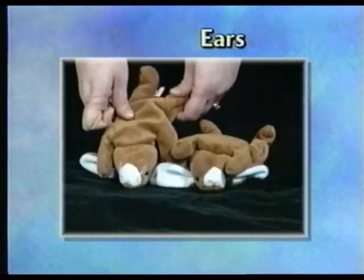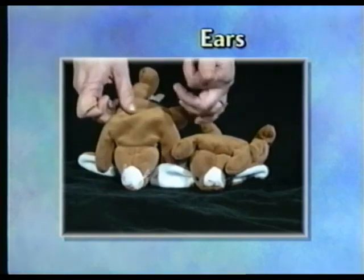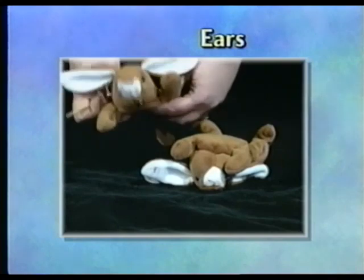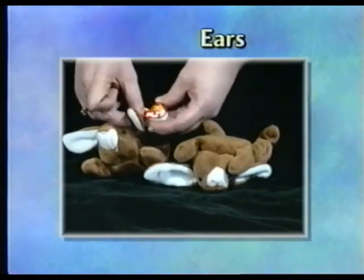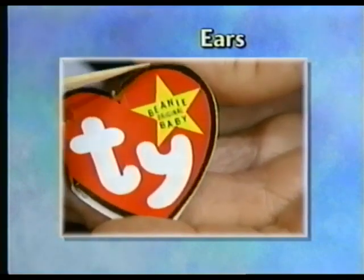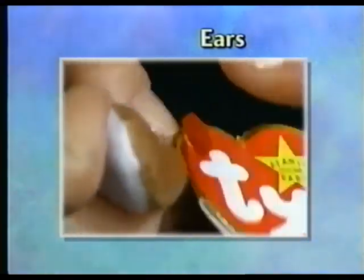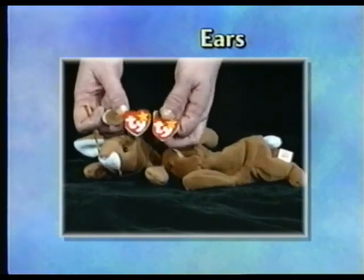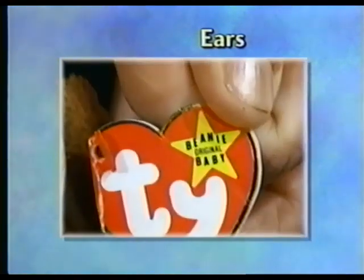Once again, he has the tush tag that is too wide and does not have the spacing between the lettering. The swing tag, besides having the odd foil and all that, has a pointed star. The points on the star are very, very pointed, which it does not have on the authentic tie tag. The authentic tie tag has the rounded points.